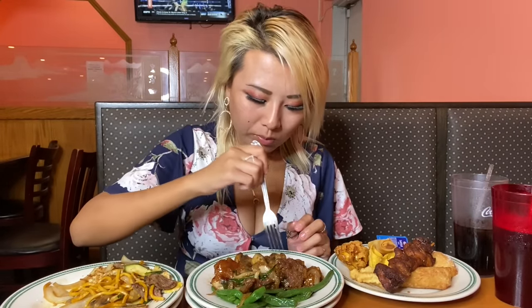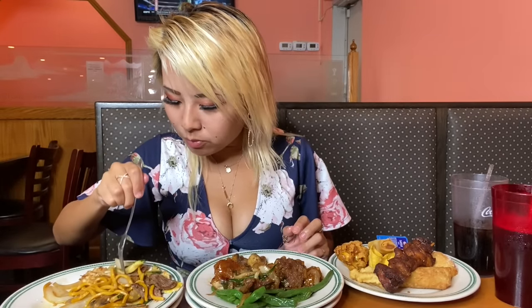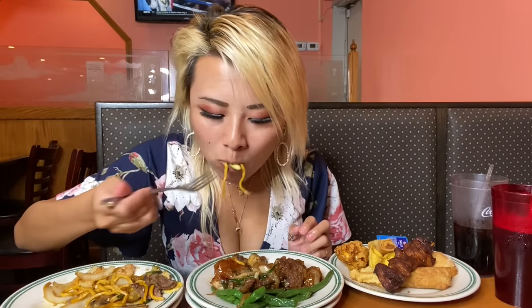All right, a Mongolian beef. That's not tough at all. This is super tender beef and it's flavored really well. It's sweet. Actually, I would get this Mongolian beef. Like, don't get any meat from here, but put the Mongolian beef on here because I'm eating this with these noodles. It tastes so good.